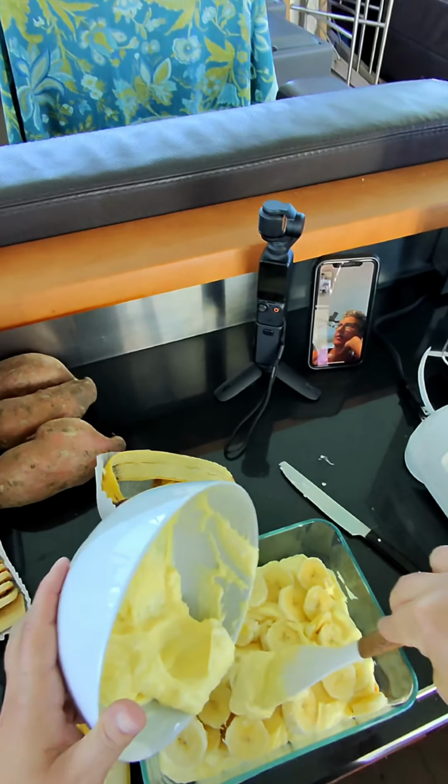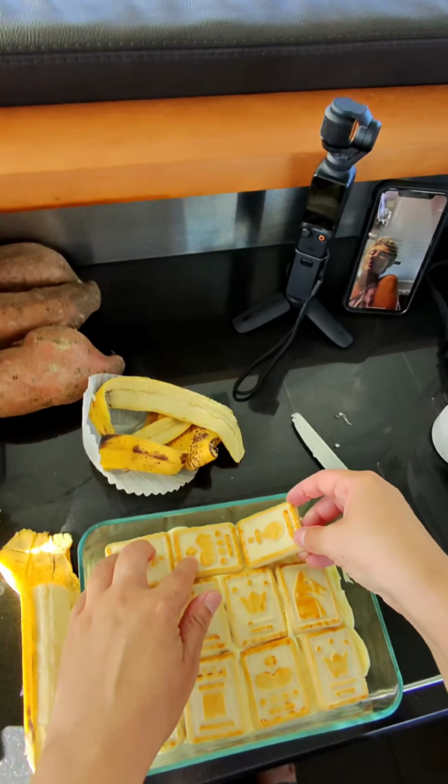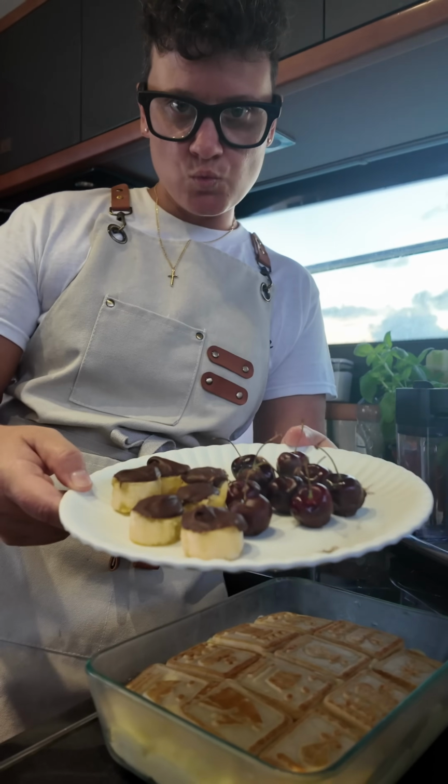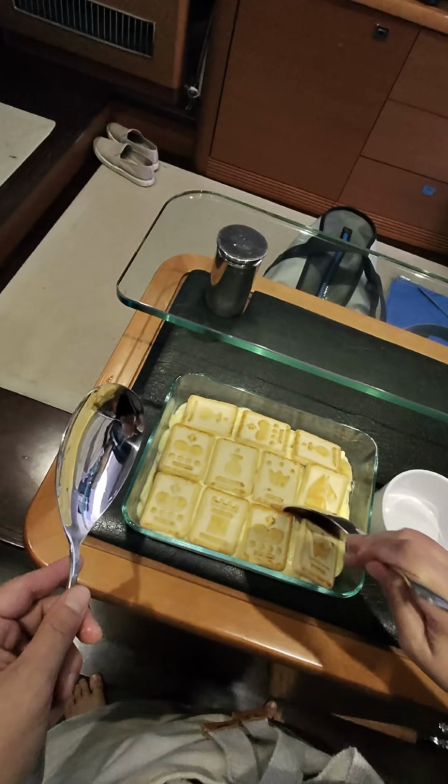So the idea for the banana pudding came from the overly ripe banana sitting on the counter, and that's normally how the menu works. I just see what needs to be used. There were also some cherries that needed to be used, so I dipped some bananas and cherries in chocolate and served that as well.